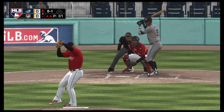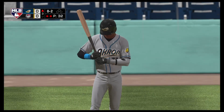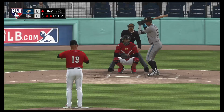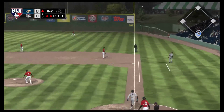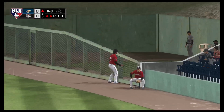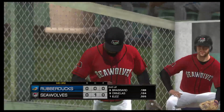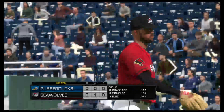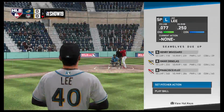The windup and the 0-1. In there at the knees, 0-2 now. High in the air down the right field line. And he will get there to make the running play, and that will end the inning. At the plate, Henry.